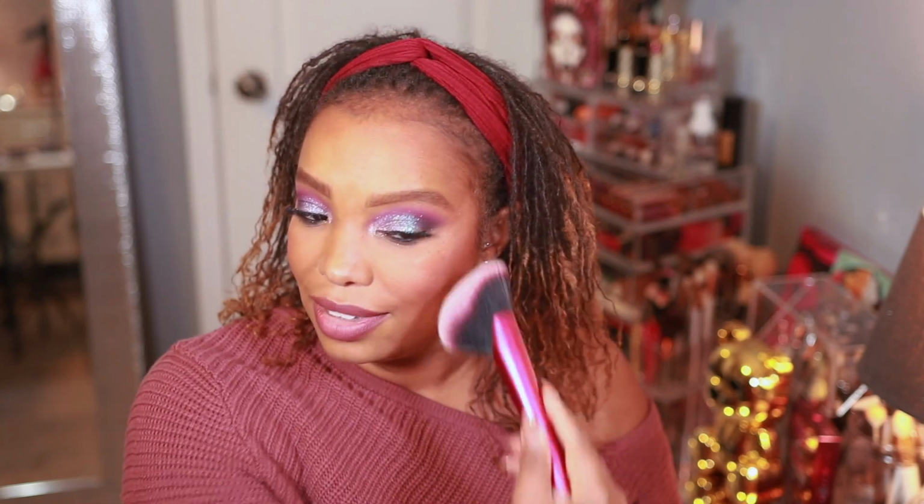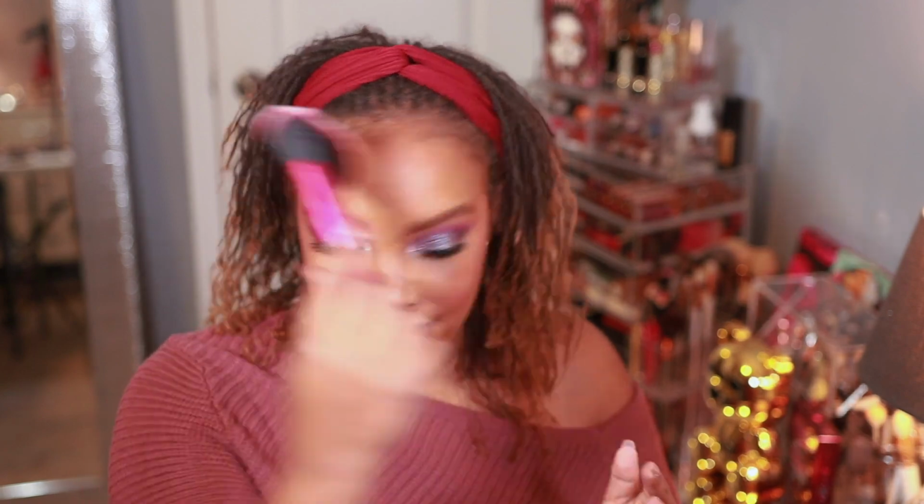You get the chisel of the cheeks. It's so nice. Quick application, nice and fluffy. It's going to blend it out as you apply it. It's going to lay it down in just the right amounts. Even though this is a bigger brush, it still lays it down so nicely, and it's very easy to hit the contours of your face. That's why I enjoy this. It's really, really soft. Y'all don't even understand how soft this brush is.